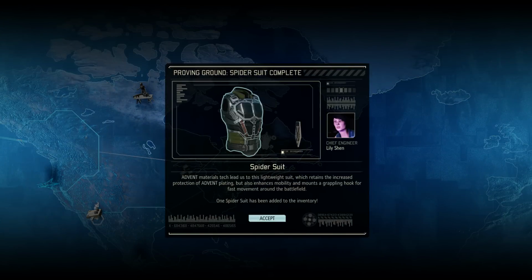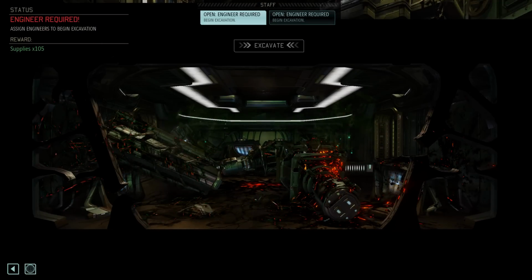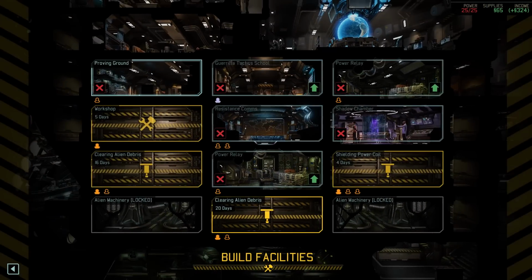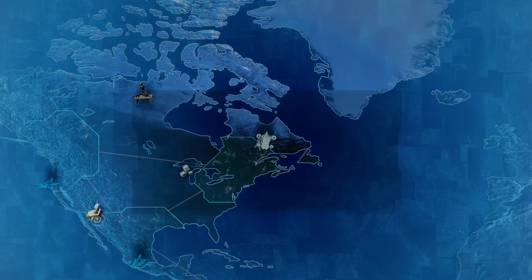Ooh, spider suit complete. Advent Materials Tech lets us build a spider suit. Spider suit, does whatever a spider suit can. It can stick to the wall, hang around and impress us all. Look out, here comes a spider suit. I just hope this suit doesn't acquire a mind of its own and become Venom.